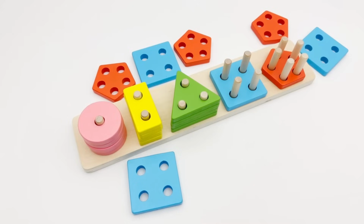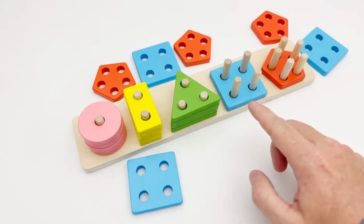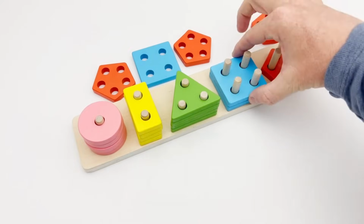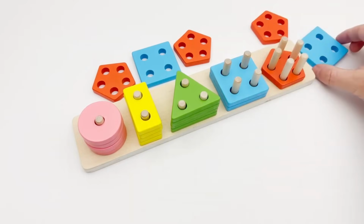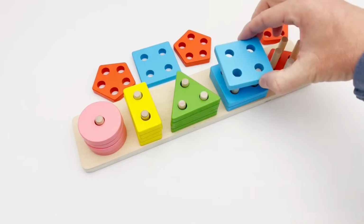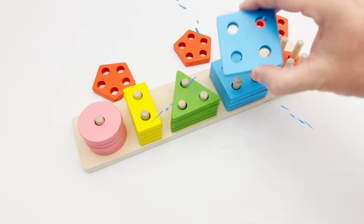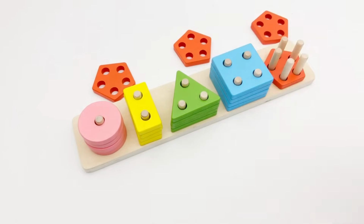We have more blue squares too. Can you help me count them? Yeah! We have one, and that makes two, and three, and four. That's four blue squares.